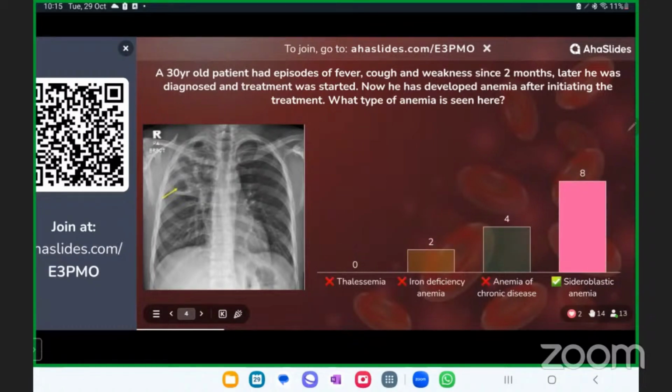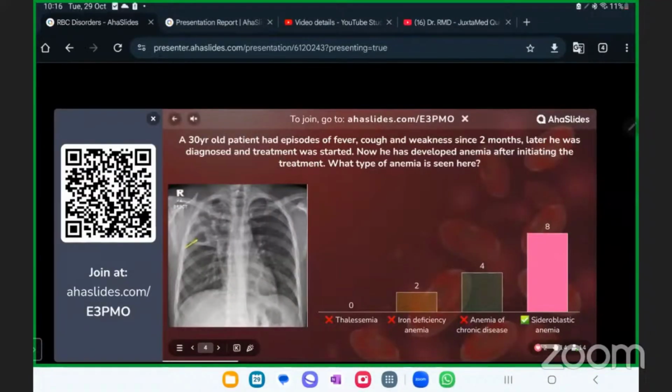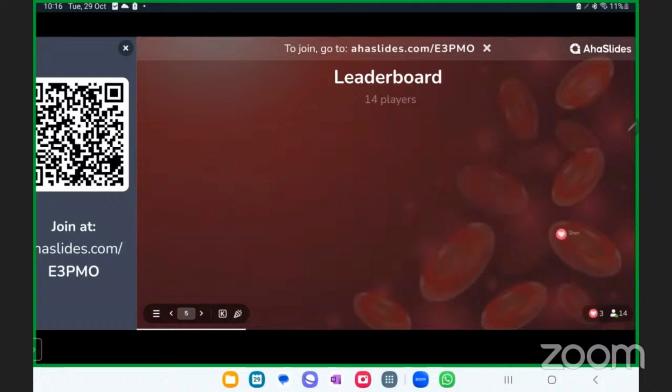We have got 8 of them. I think this is one of the tough questions because even I was doubtful if options were not provided. Okay, let's see the leaderboard. Oh, it's Tanya at the top now, followed by Charan, Dharani, dummy account, Vamshi. Guys, you got to write your own name because when we provide your certificates, it's got to be your name. I don't know if you want to be addressed as dummy account. Let's move on to the next question.